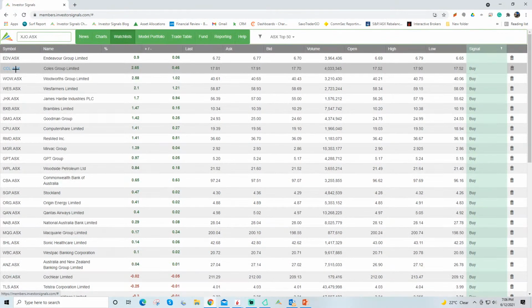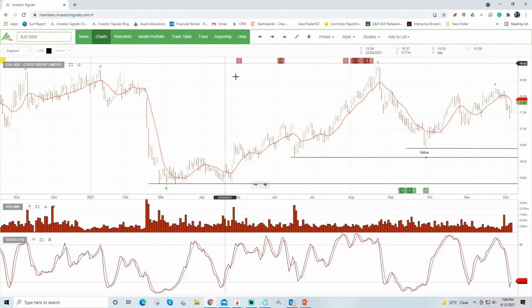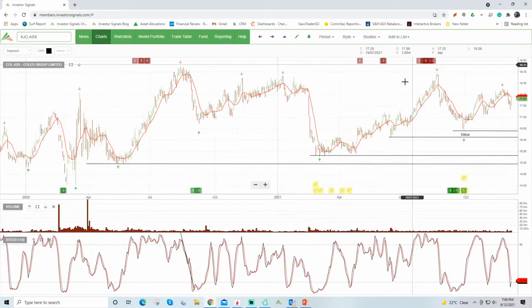So let's have a look at the first stock that's under buy conditions. The best performing stock in the top 50 today was Coles. If we backtrack and look at what's happened here, it switched from sell conditions into buy conditions on this high-low formation at just under $17. The stock's now trading at $17.80.